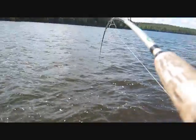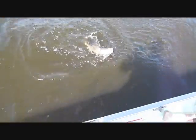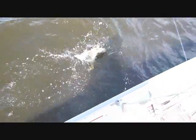Here's another one. Don't know what it is yet. It feels pretty solid, though. Let me adjust this camera here so I drop it in. Oh, it's another beauty walleye. Look at that. They're just stacked up on this side of the reef today. I like it. I like it. Oh, there's a decent one, another one anyway.